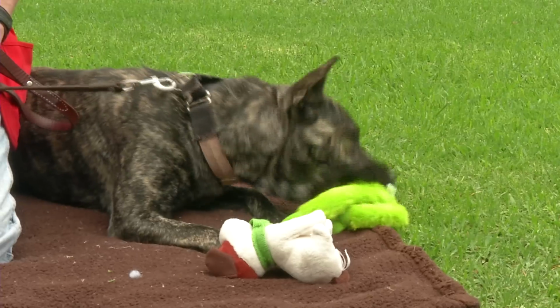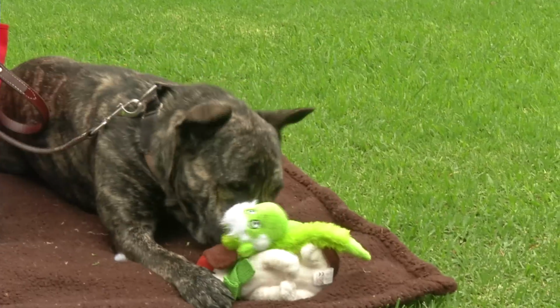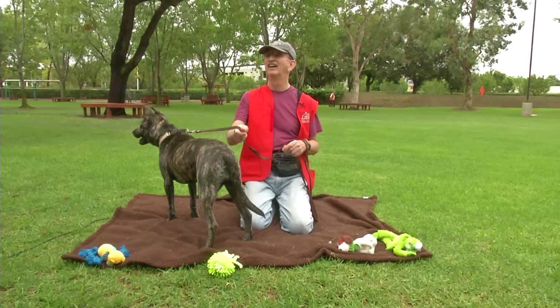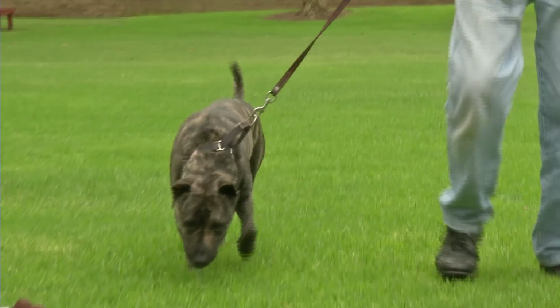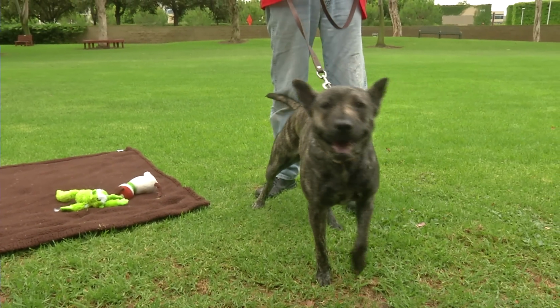Yes, and she already walks well on the leash. Oh, that's good. Well, I love the coloring. We don't get many with that brindle coloring, so really pretty. Well, if you're looking for a great dog, I love the ears too. Gorgeous coat. This is Gwen.